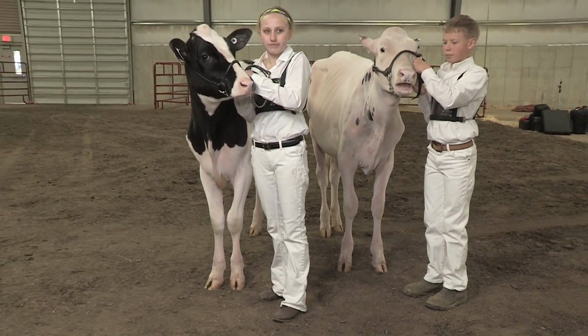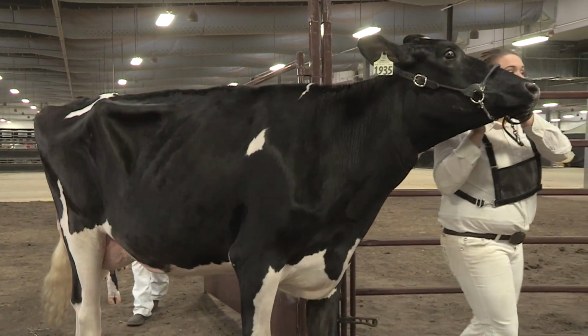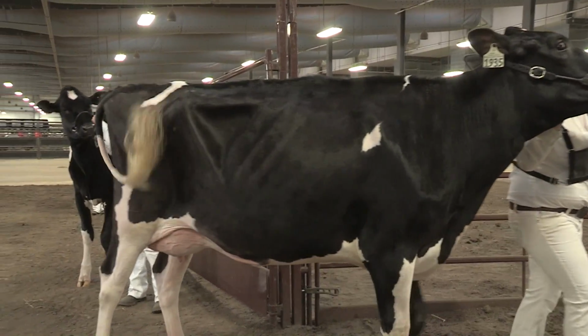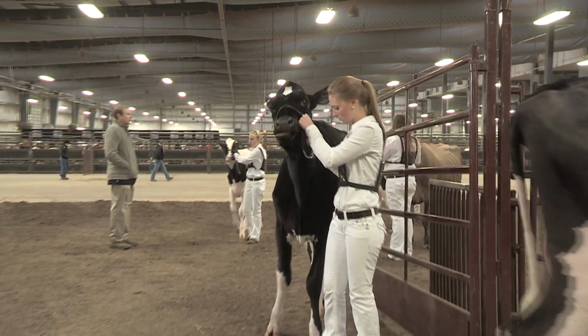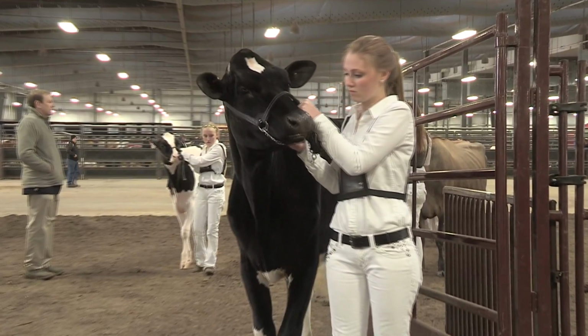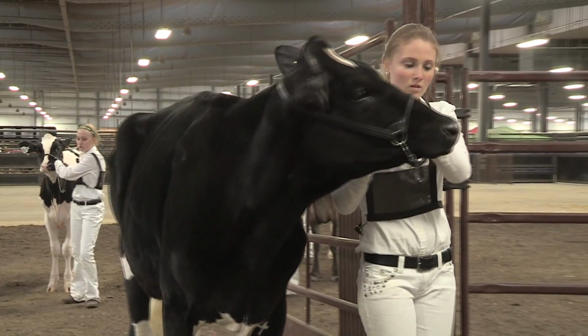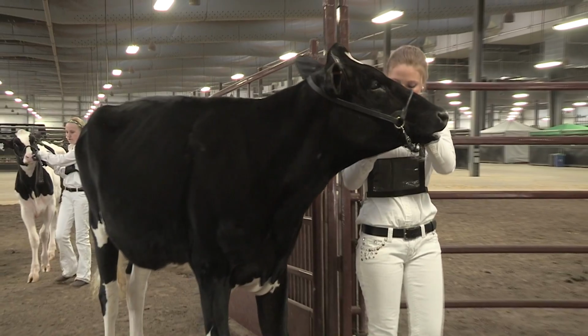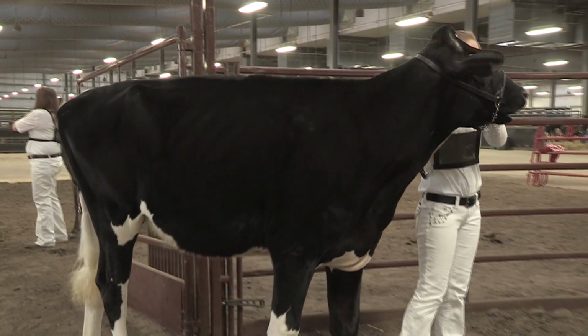Some shows will require a showman to wear a harness to display your back tag number in. Harnesses should be fitted properly to the size of the showman. Minimize accessories or anything that draws attention to you instead of your animal. Things like loud jewelry, sparkly belts, and big headbands, for example, should be left at home. Your overall appearance should be neat and clean.